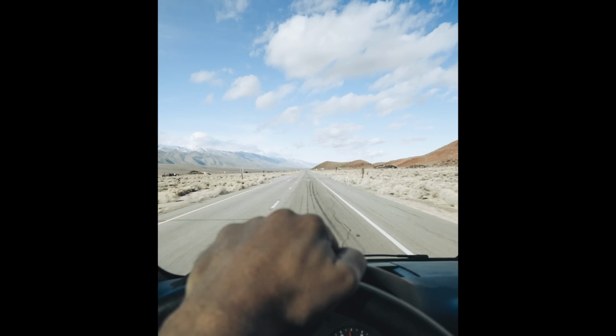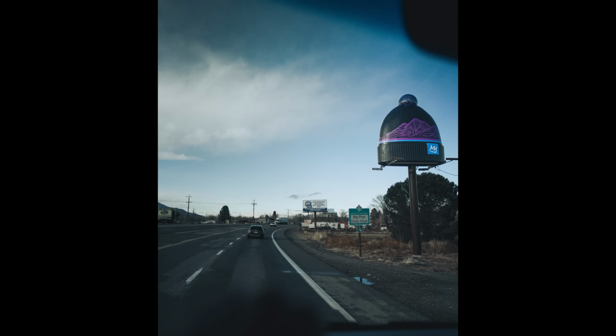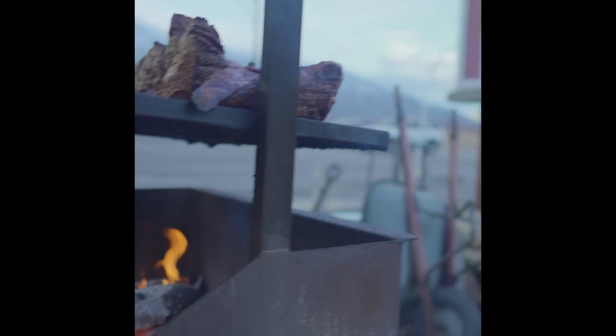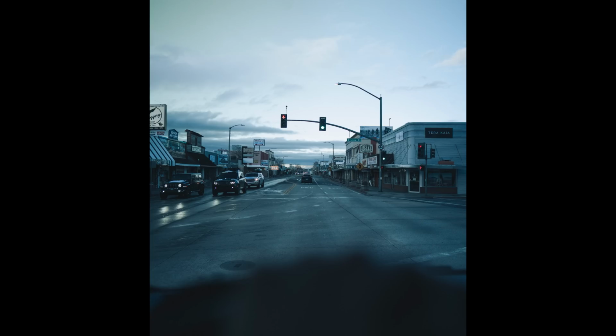We passed all the normal landmarks going up the 395. First you hit the volcanoes, then you go by the Lemon House, you pass the giant cheeseburger, then the Mammoth Beanie. You've got to stop at Copper Top for a quick barbecue lunch, and then you start to get into the snow.